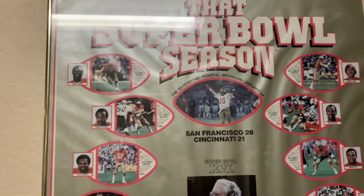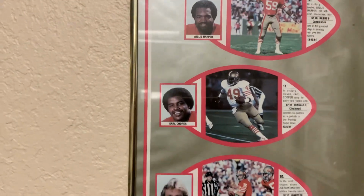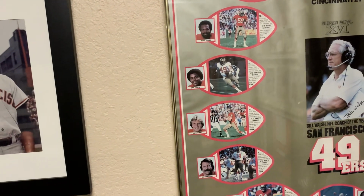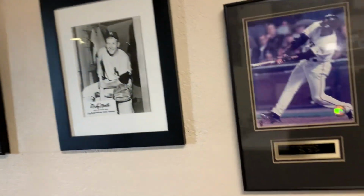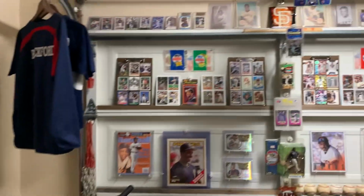But there we go. That's the first Super Bowl team. You got Fred Dean, Earl Williamson, Carlton Williamson, Jack the Hacksaw Reynolds, Ray Wersching, of course Joe Montana. There's Dwight Clark with the catch. Montana celebrating. San Francisco 26, Cincinnati 21. Hopefully the Niners will win. The last two Super Bowls that they were in, obviously they lost. I had to get over both of those quickly because life goes on. But hopefully I can celebrate this year.